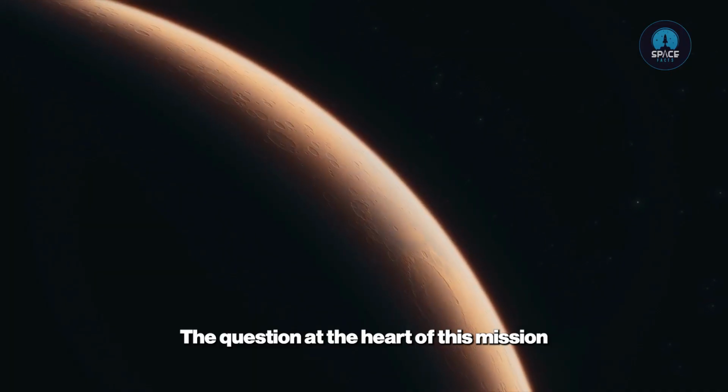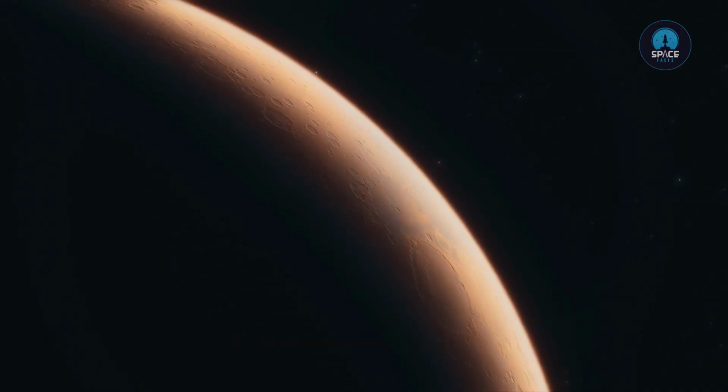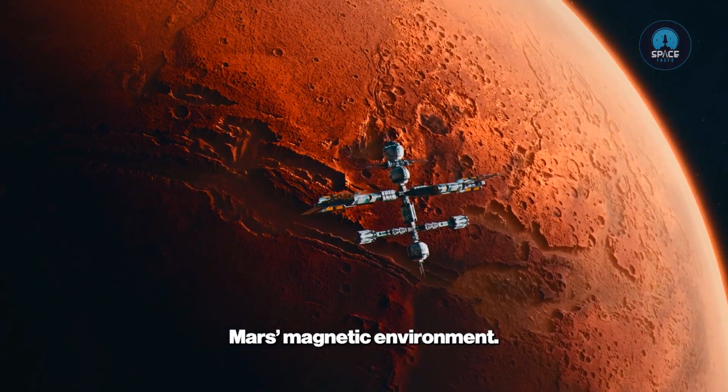The question at the heart of this mission is, how does solar wind strip away a planet's atmosphere? ESCAPADE will dive deep into understanding this process by observing the interactions between solar wind and Mars' magnetic environment.